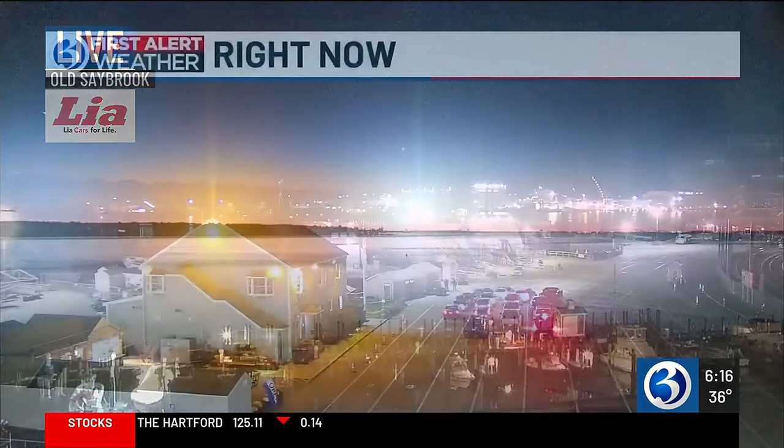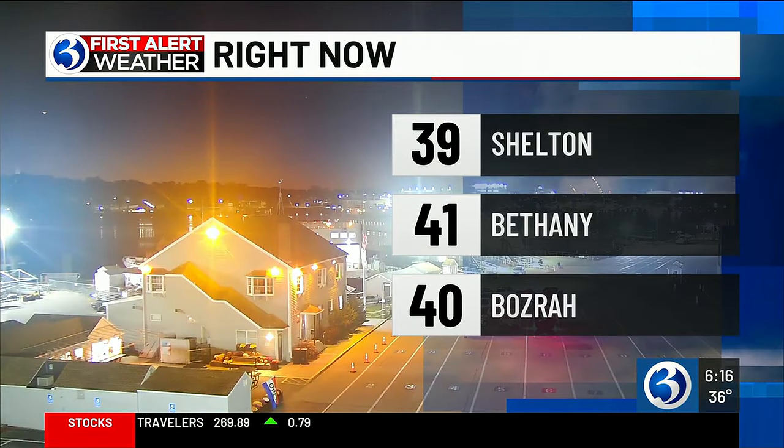So we're starting to see a little bit of light there in Old Saybrook. We're checking in with our weather watchers. Bob in Shelton is coming in at 39 degrees. So the farther south you are, the milder it is. And in Bethany, it is 41 degrees. John and Buzz are reporting 40 degrees.